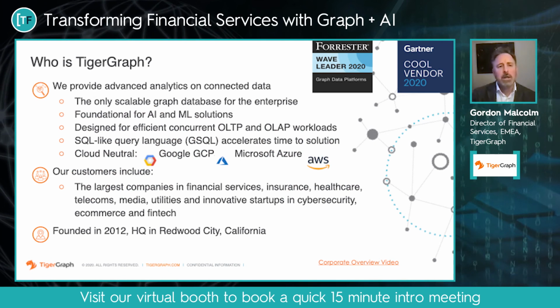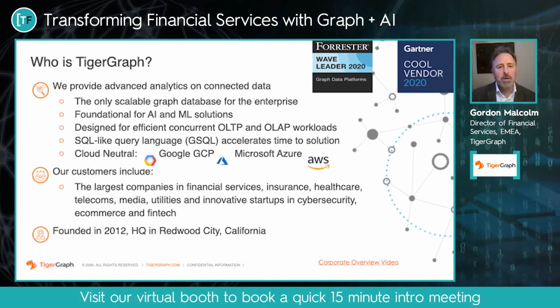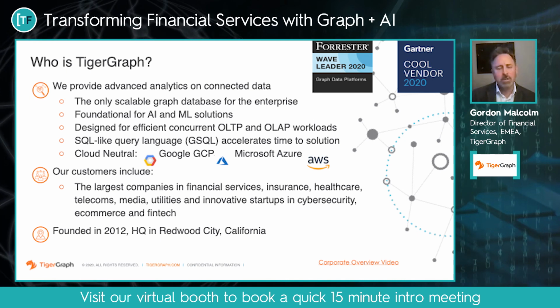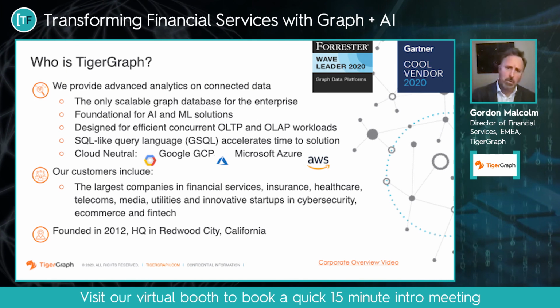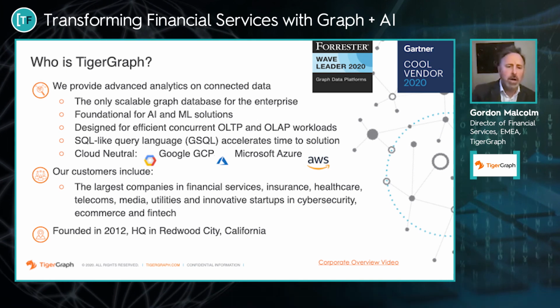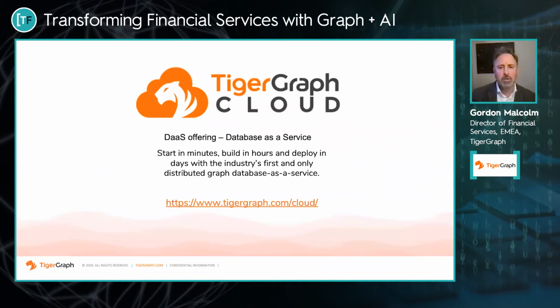So lastly, or almost lastly, TigerGraph is a mature database now. We're deployed in some of the largest organizations in the world, with organizations that have billions of nodes. We're cloud ready, and we've been fully vetted by all the marketplaces: Google GCP, Microsoft Azure, and AWS. And we also have our own cloud, a fully managed database as a service offering.